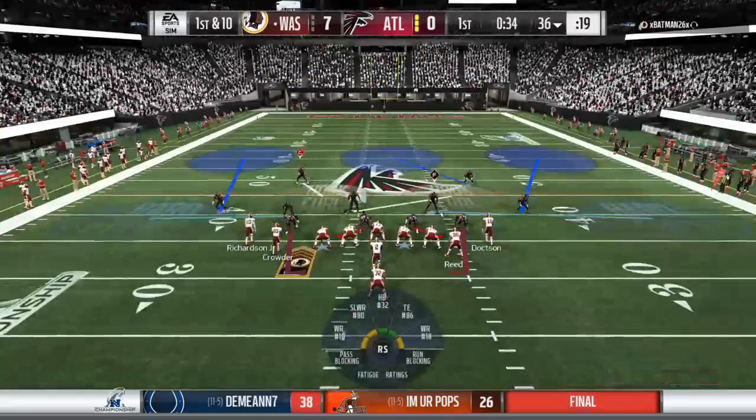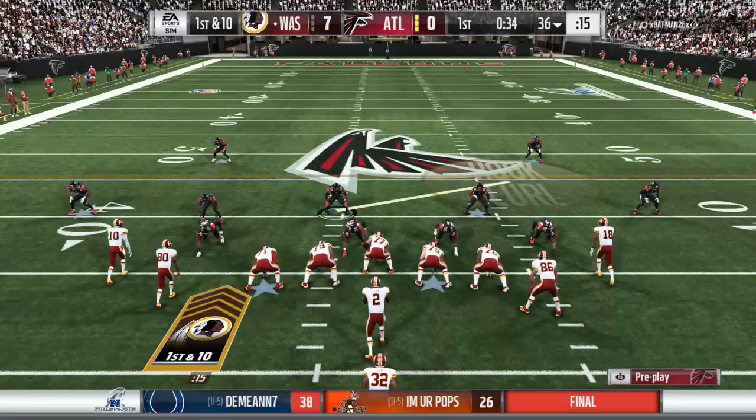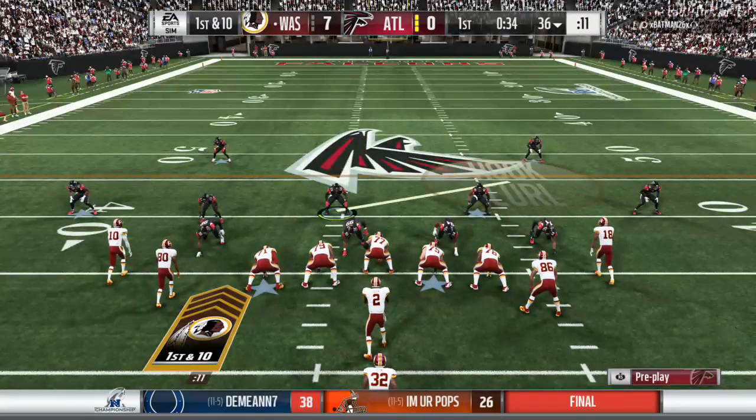Of course they would. Look, they're on the road. So getting the 7-0 lead was huge for them, right? Imagine getting up 2 touchdowns on the road, taking the crowd out of the game. It'd be ideal.